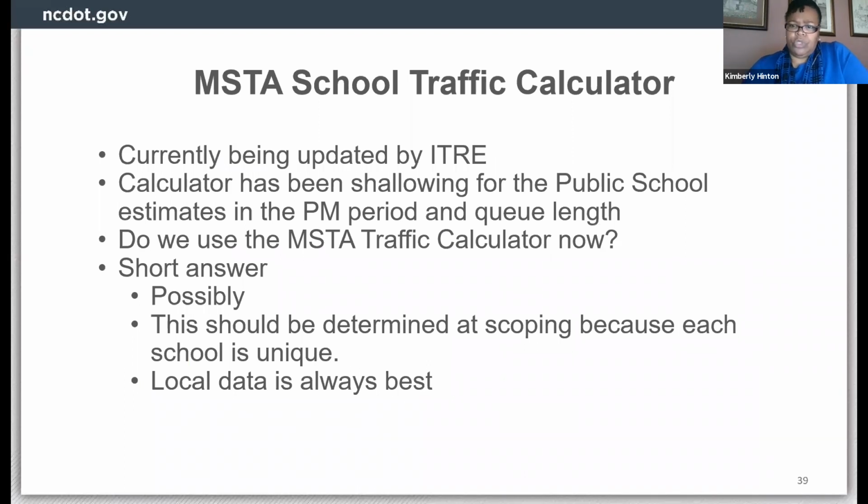So do you use the calculator now? Well, the short answer is yes, possibly. You can still use it, but we still need to have that communication and conversation during the scoping process.